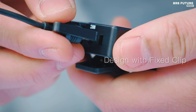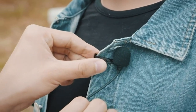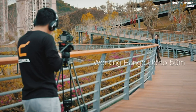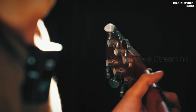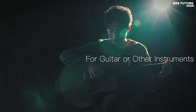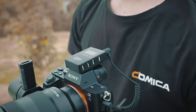The package includes a 3-in-1 USB-C charging cable, providing up to 5 hours of runtime on a single charge. It also comes with a 3.5mm TRS audio output cable, making it compatible with a wide range of devices, including DSLR cameras, camcorders, and smartphones.